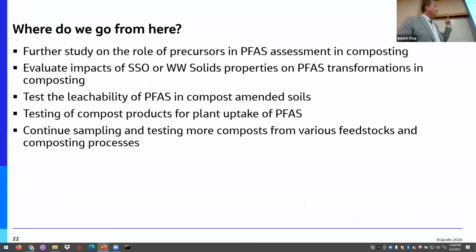So where do we go from here? We need to just study some more. And what is the role of these precursors in assessing compost? We need to evaluate the impacts on source segregated organics, or the properties of this material on transformation.